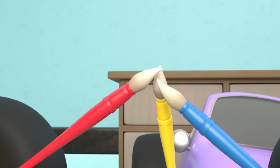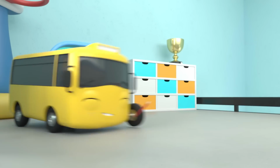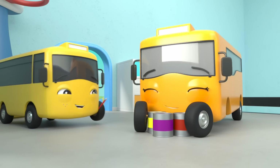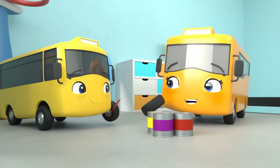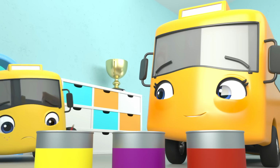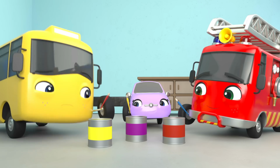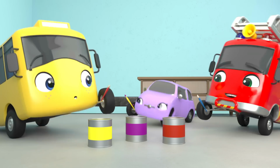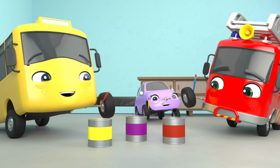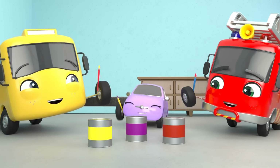Look at those paintbrushes. Buster and his friends are painting the walls in Buster's room today. How exciting! Mommy Bus is bringing them lots of different colored paints. They can paint the wall underneath the window. What color should Buster choose? Scout has chosen purple. And Ash has picked red. And Buster? Yellow, of course.